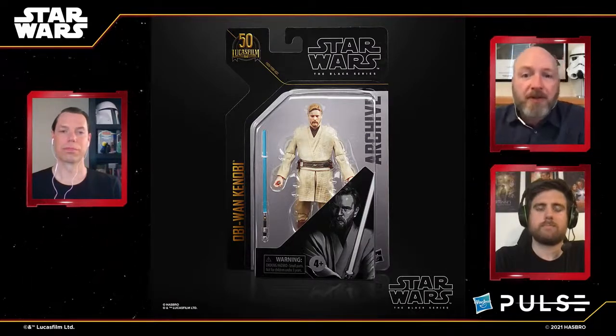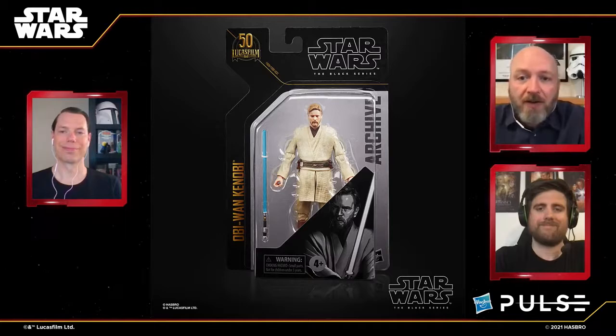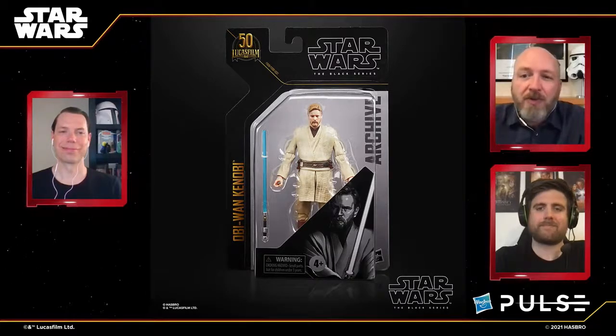So, pretty cool there. Up next, Archive usually brings forward figures who are single-pack mainline figures, but we've also experimented with other releases, like bringing the Biker Scout from a deluxe item into single release. With this one, we're doing something similar, and that is the 501st Clone Trooper.